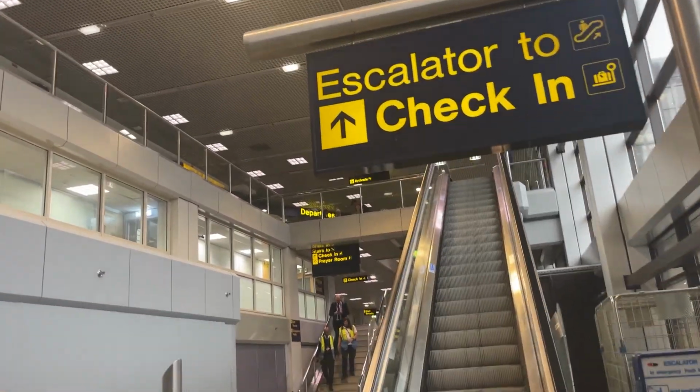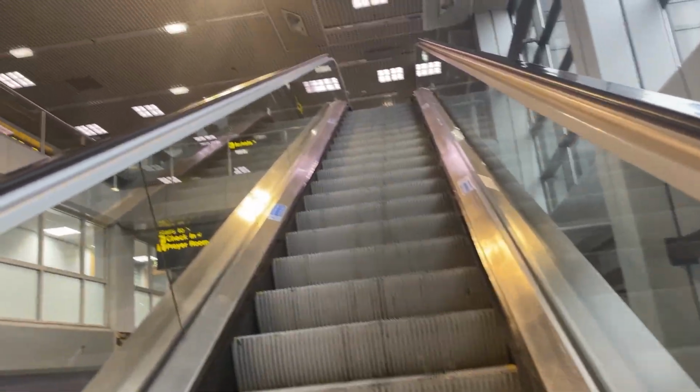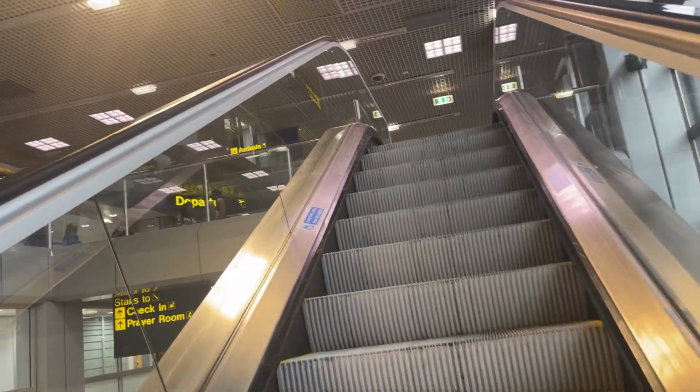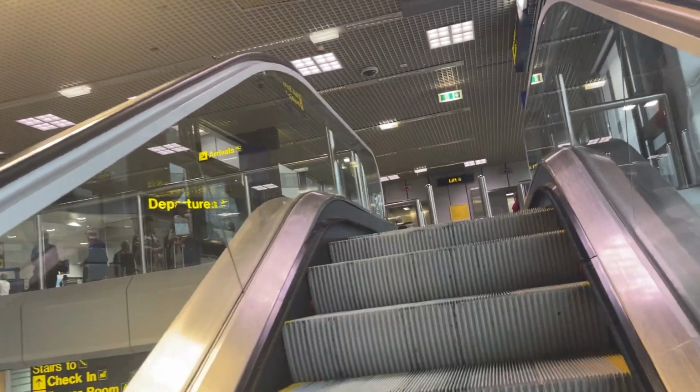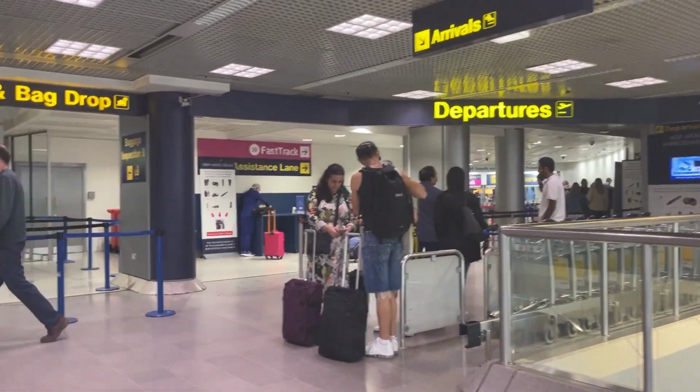So the departures are towards the right hand side as you come in. We'll be on the upper floor. And then head over to the right hand side of the terminal. Yeah, we queued all the way over here, over this bridge to the car park, all sorts. Right, I'll see you after security.